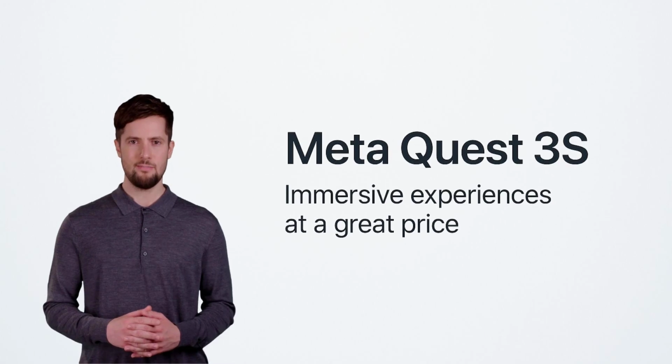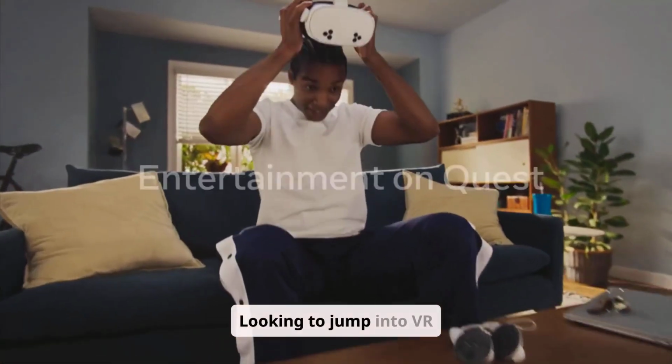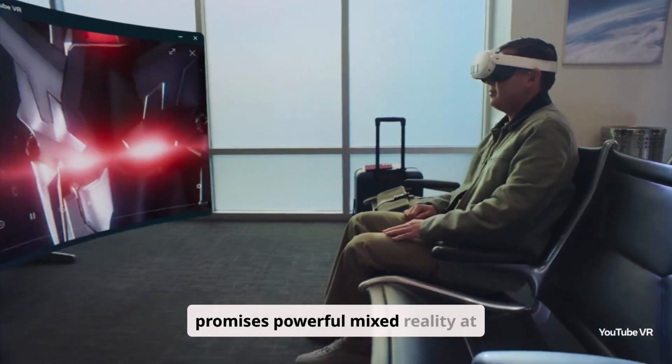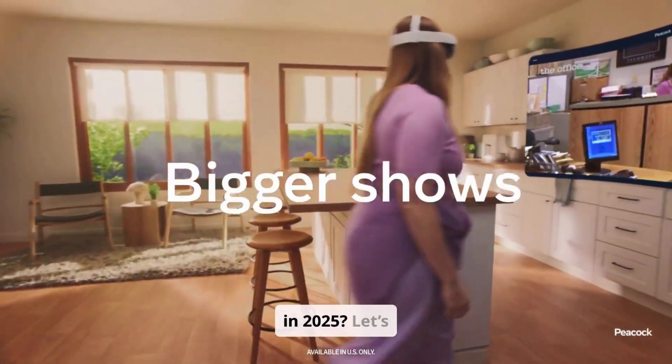Meta Quest 3S. Is it the best budget VR headset yet? Looking to jump into VR without spending a fortune? The new Meta Quest 3S promises powerful mixed reality at an affordable price. But is it actually worth buying in 2025?